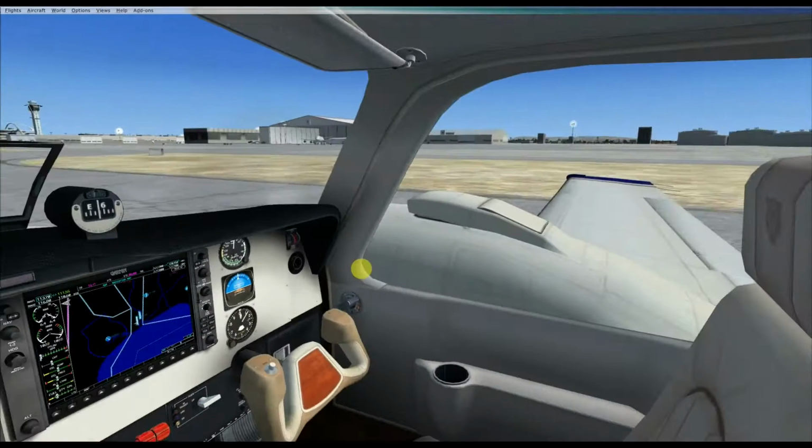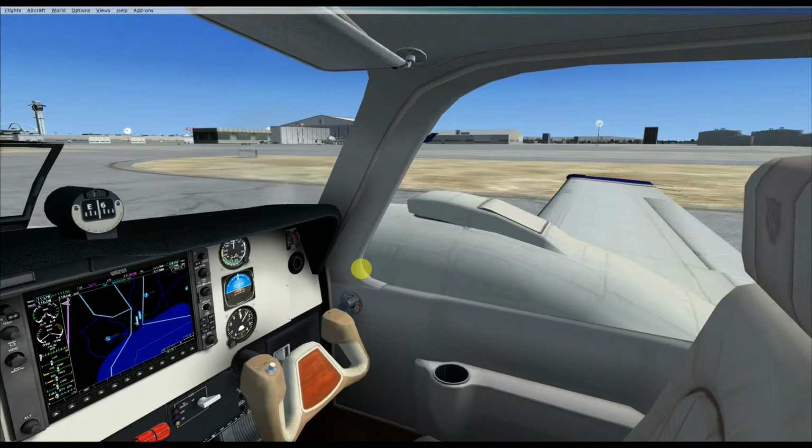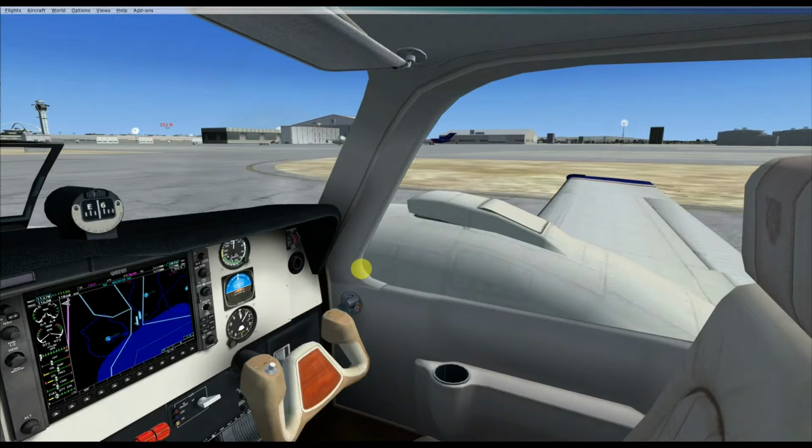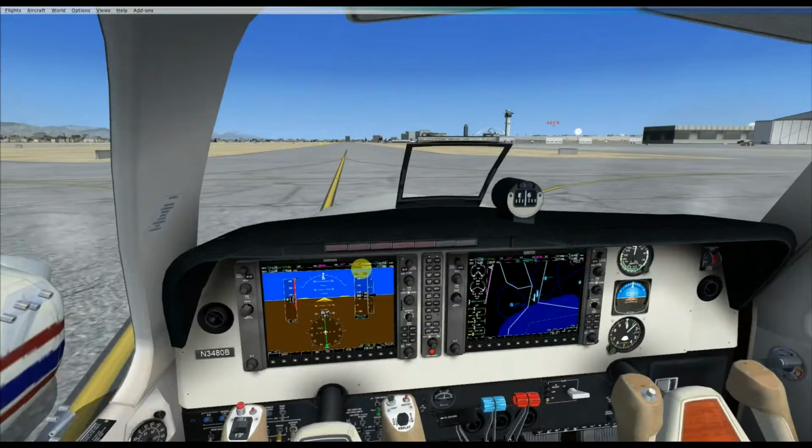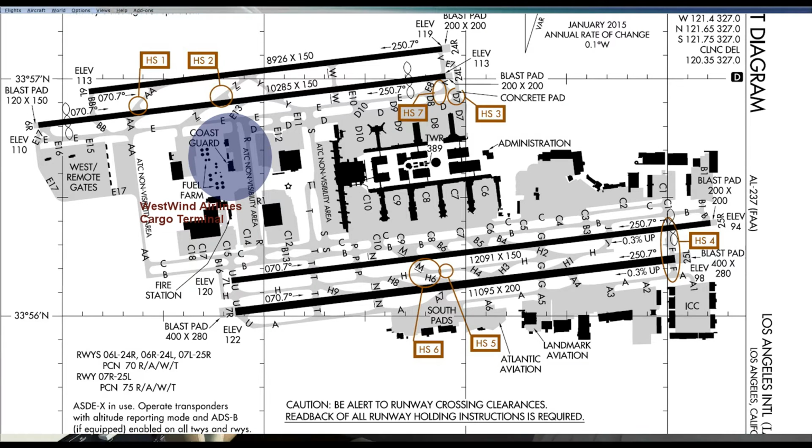As I was stating, the cargo terminal is off our right side here. As you can see, the cargo hangar and everything like that. The cargo ops building is the one on the right, over here by the two 727s sitting on the cargo ramp. So that's your cargo ops building.